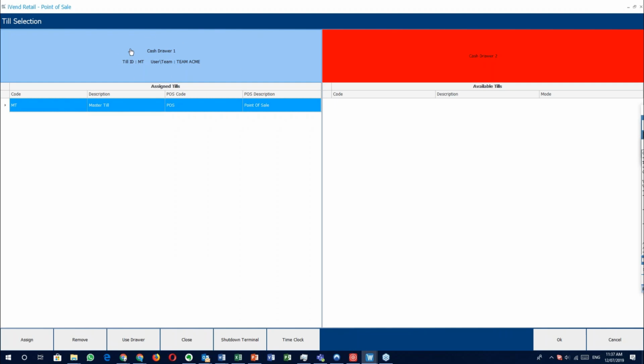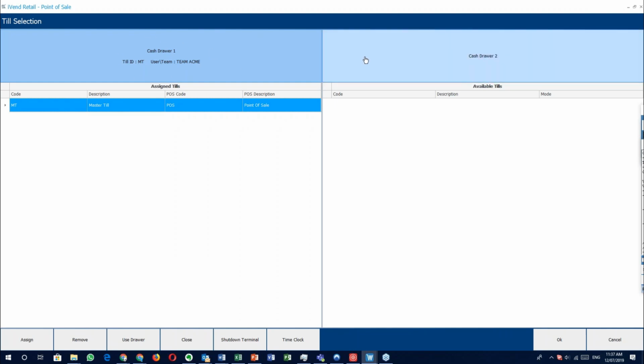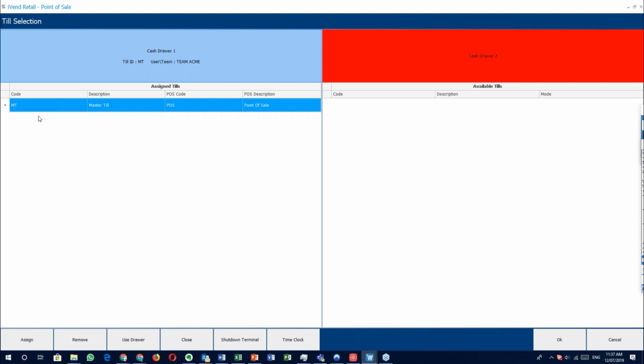This is merely the button where you've got your cache drawers, your two different cache drawers you can have attached to iVend set. Over here, we've got one, this is the one cache drawer, and this has been assigned to this specific till. So effectively, this till has been assigned to this specific POS, and we are now using it. I'm now going to go and remove it.